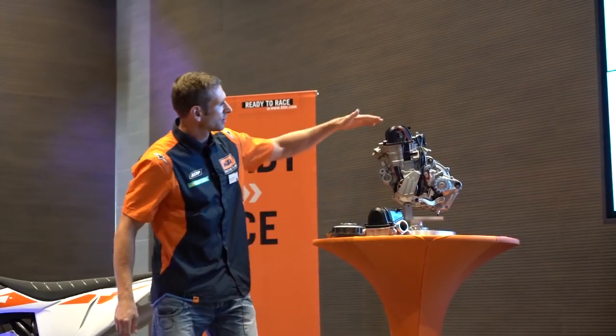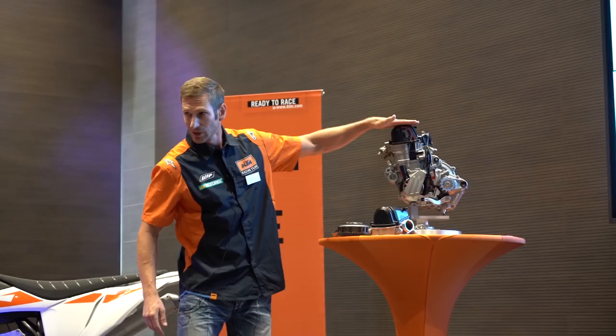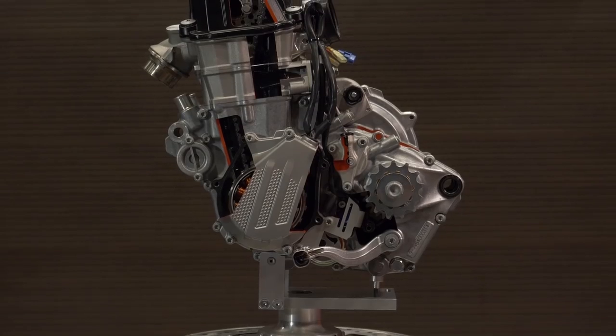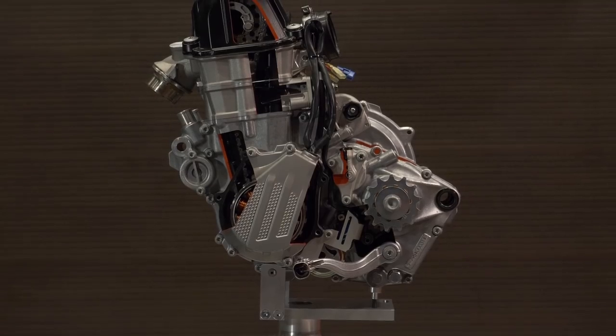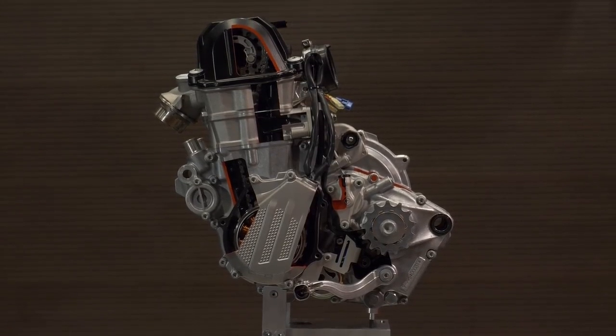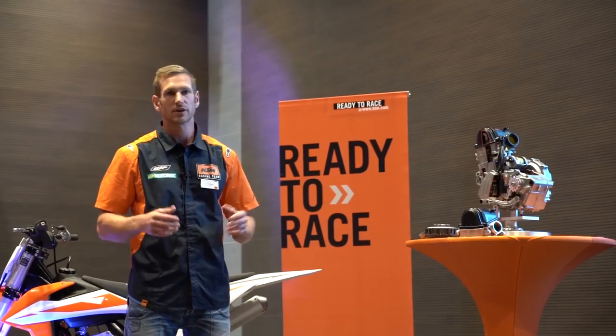And the whole engine got about 50 millimeters lower if you calculate it from this edge here, which brings more freedom to the chassis guys to make a bigger fuel tank, etc. Smaller packaging is always good.